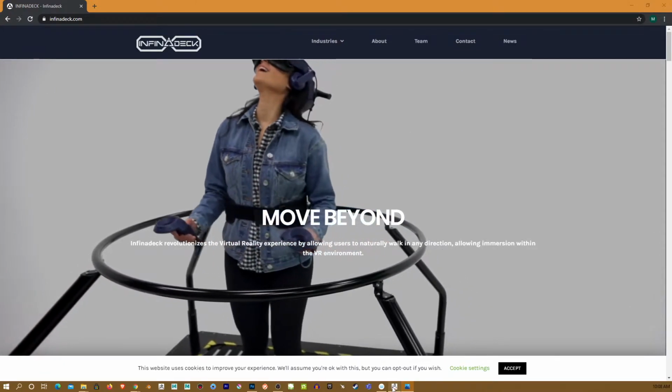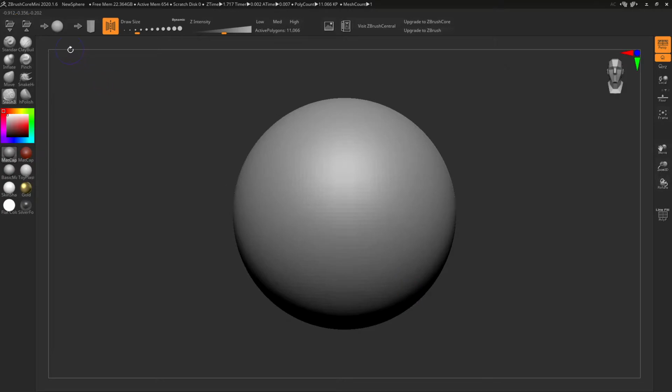So we're going to be using ZBrush Mini Core today. It's like a trimmed down version of ZBrush. It has a handful of tools that are really just designed for sculpting. And I use these same tools pretty much anytime I'm doing any kind of sculpting. Before we get into it, I'll cover the user interface and how to navigate the 3D space.